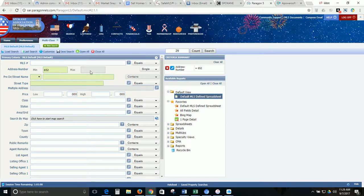If you're not sure exactly if it's a 600 block, you could put 600 to 700 and then go multiple, and it's going to pull up anything between there. Okay. And then we can just type in Green. Now, what I do a lot of times is I'm only going to type in Green.